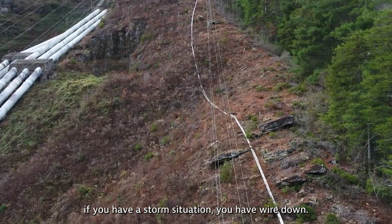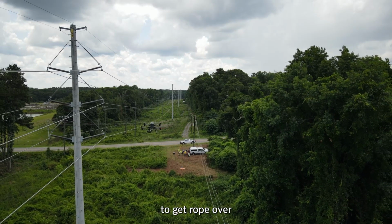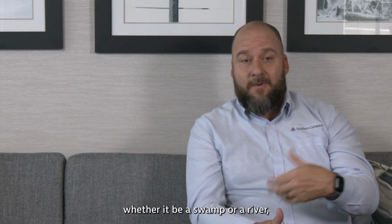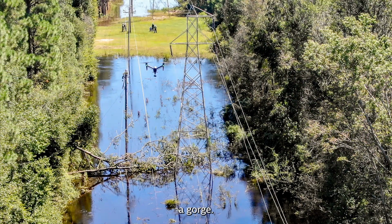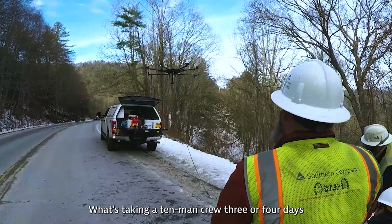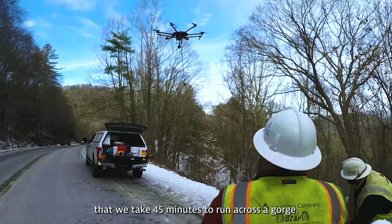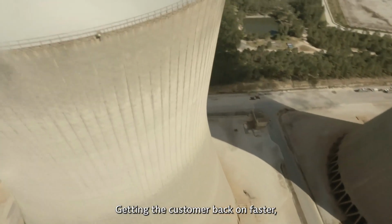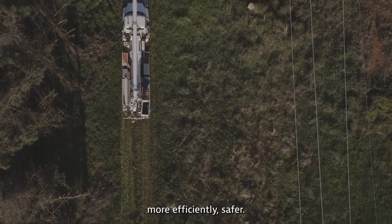If you have a storm situation, you have wire down. To get rope over an inaccessible landscape, whether it be a swamp or a river, a gorge, what's taking a 10-man crew 3 or 4 days to lift, the same rope we take 45 minutes to run across a gorge. Getting the customer back on faster, more efficiently, safer.